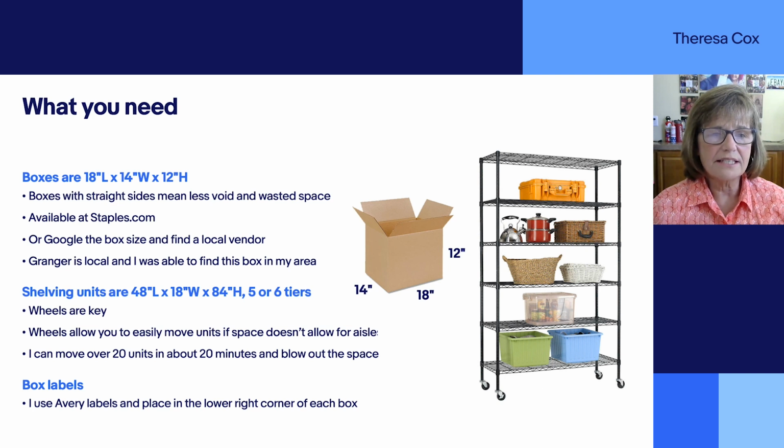You can get these boxes at staples.com. You can Google the box size and find a local vendor. I found them at Grainger, and I was able to pick up a bunch of them in my area. The shelving units that I use are 48 inches wide, 18 inches deep, and 84 inches high, or 5 to 6 tiers.